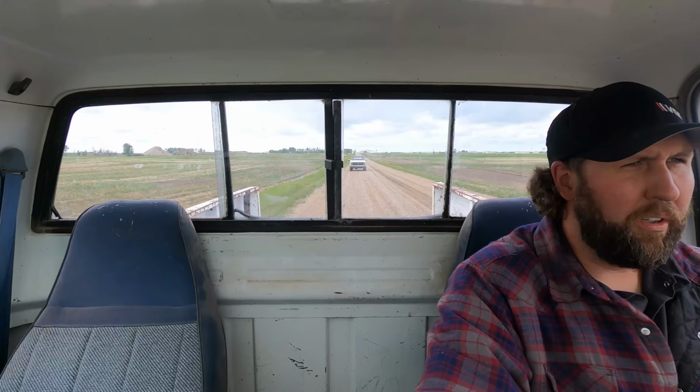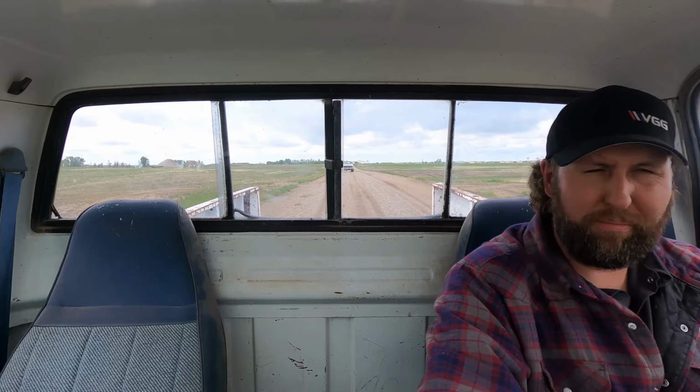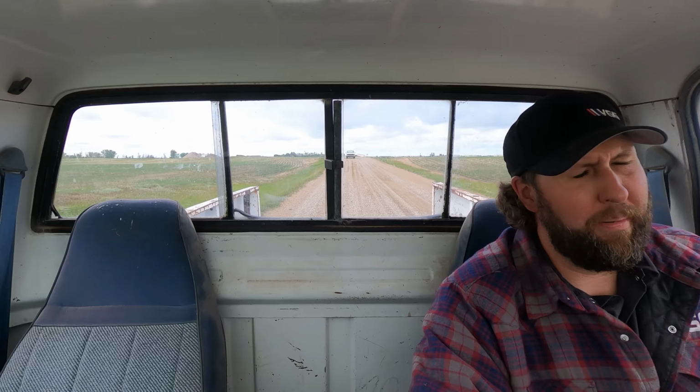Normally I put a fuel filter in line, run a boat tank. This is why you don't do that. It seems to be fine. This is gonna be a long night.